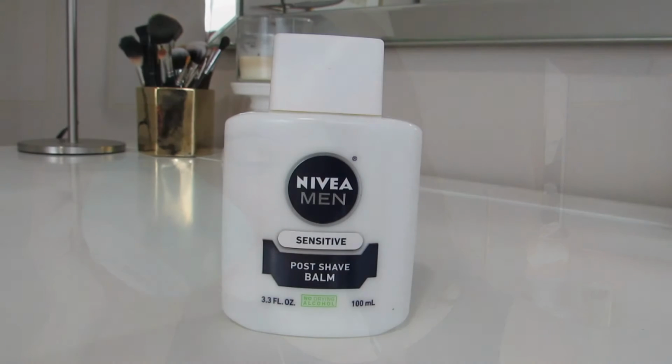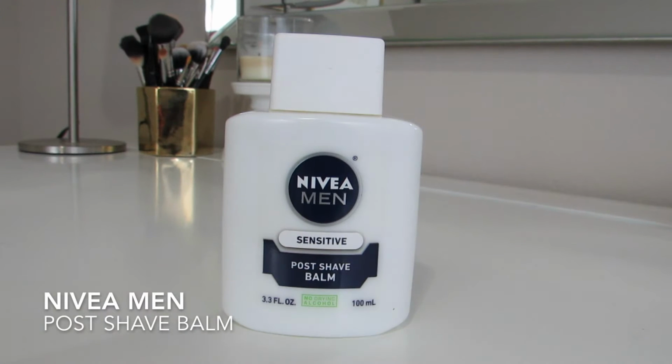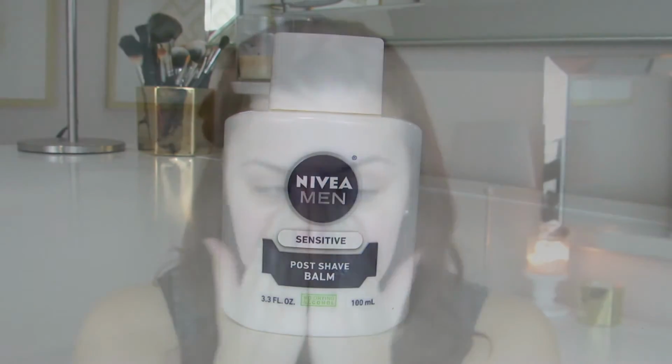And to get this started, I'll take a sip of my coffee and then go in with the Nivea Men Sensitive Post-Shave Balm for my primer. I'm just going to take a small amount of that and work it all over my face until it becomes tacky.